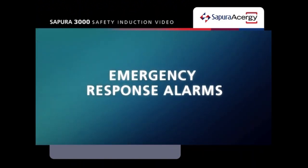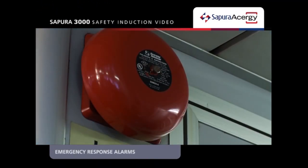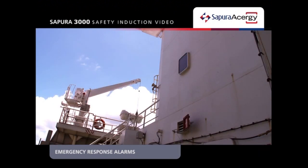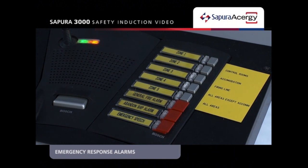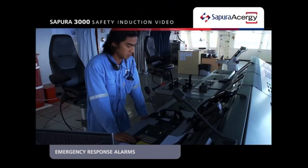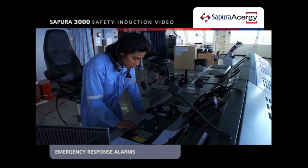Emergency response alarms. In an emergency situation, an alarm will sound. There are a few types of emergency alarms on board the Sapura 3000. For your safety and the safety of everyone on board, please ensure that you are able to identify these alarms correctly. Listen carefully to the announcements made through the vessel's PA system.